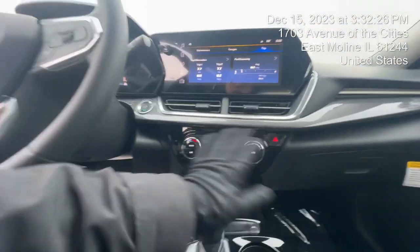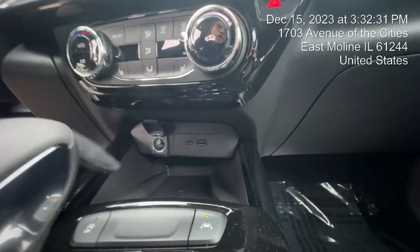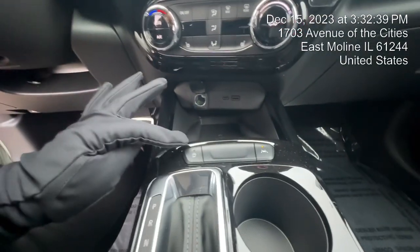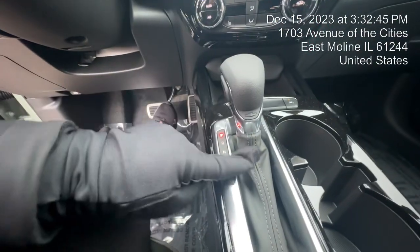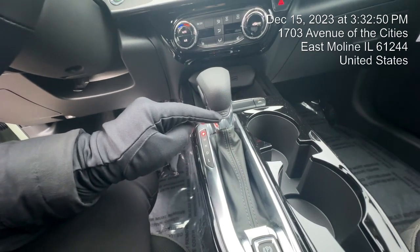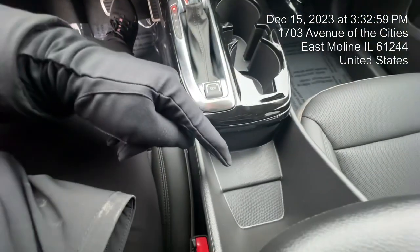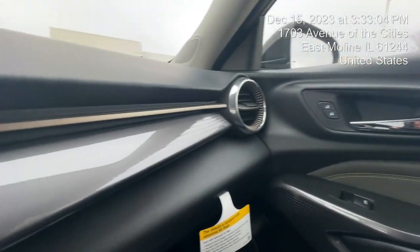Coming down here, you do have your climate control right there. Heated seats for your driver and passenger. USB ports, 12 volt, and you even get a wireless charging pad. Nice. You got a few different modes right here. You got your auto stop and your lane keep. Not too bad. Beautiful shift gear right there. Blacked out on the stitching and the bow tie right there. Electronic parking brake, decent amount of space for your cup holders, a small space for a small phone, more space. Beautiful design, love it.